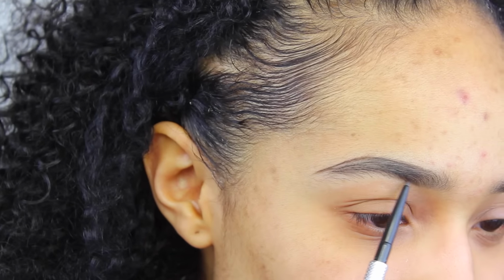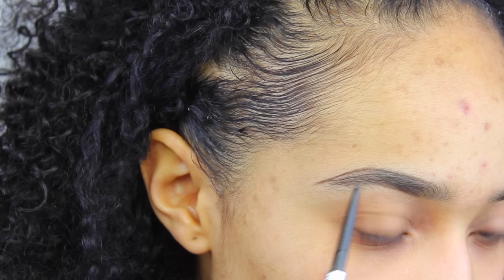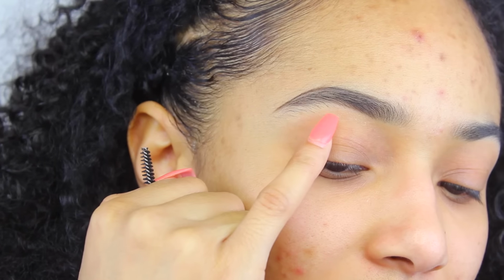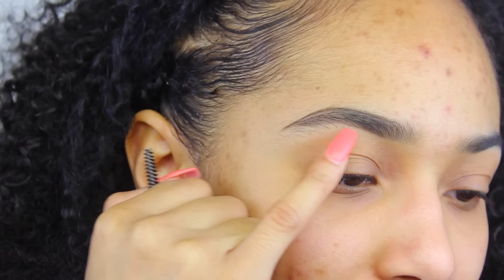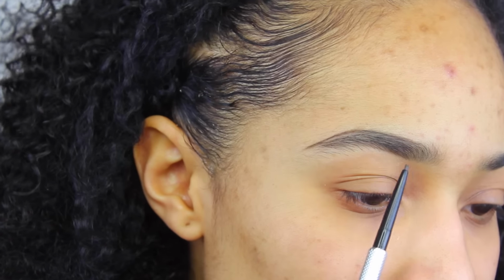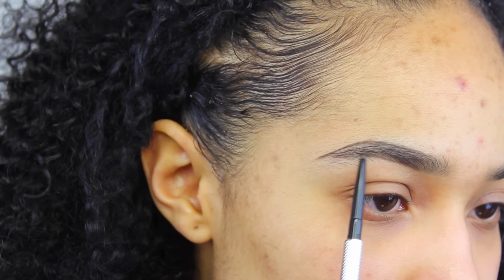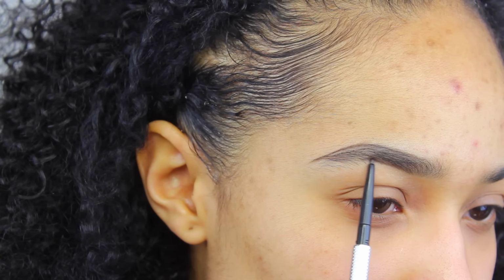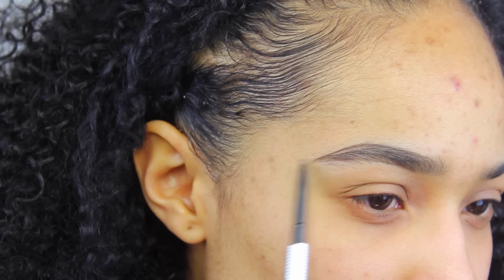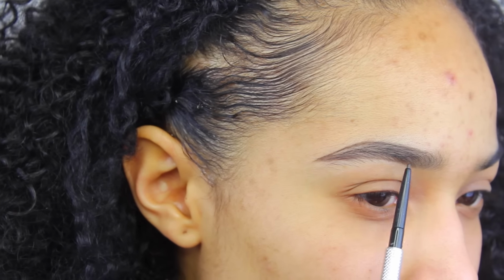Then I'm going to go under my brow and just fill in that little space, because you know there's a little space right here, make sure you guys can see. There's no hair that really grows right there, so I just give it the illusion that there's hair growing in that little area. I bring that over, fill in that space a little bit, and then connect it with the tail part right there.